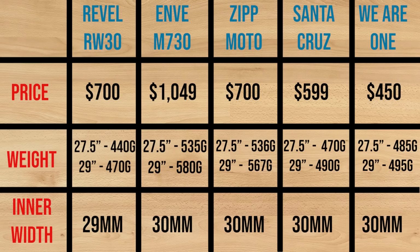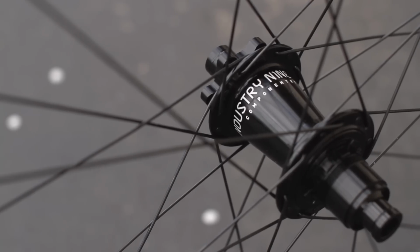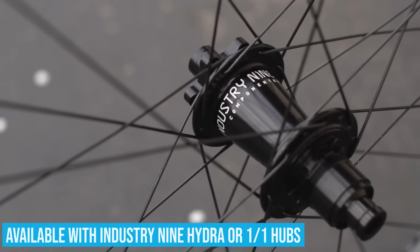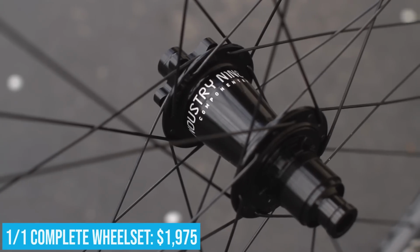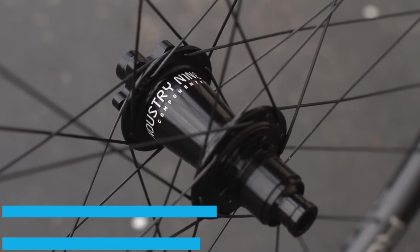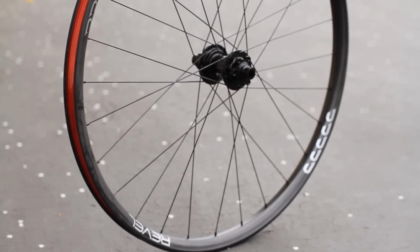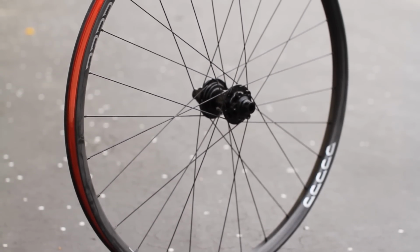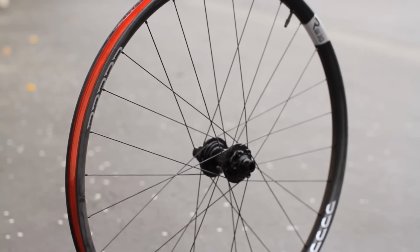The Revel RW30 complete wheel sets are offered with Industry Nine 1/1 hubs or i9's flagship Hydra hubs. The 1/1 complete wheels come in at $1,975, and with Hydra hubs they're at $2,200. And of course, these things have a lifetime warranty and a crash replacement policy. If you do manage to break one, it'll actually be recycled rather than going into a landfill like a traditional carbon rim. More on the rim strength later in the video.